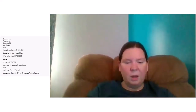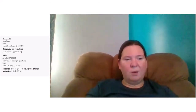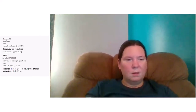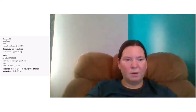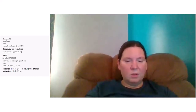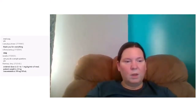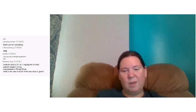So let's say you have an order dose of 0.1 to 1 milligram per kilogram of medication. Patient weight is, we'll just convert it, 25 kilograms. The concentration is, let's say, 500 milligrams per 100 mLs. What is the rate in mLs per hour if the max dose is given? Let's say that. All right, give me a second to figure this out because I just kind of made it up.